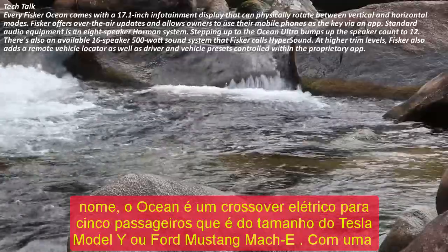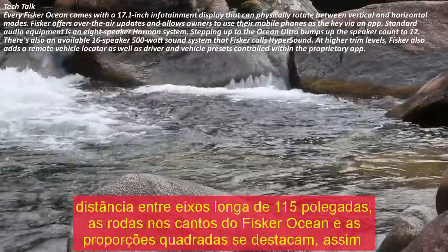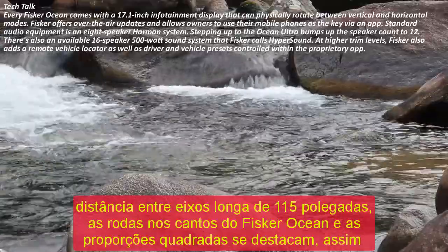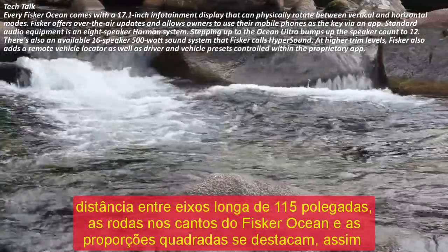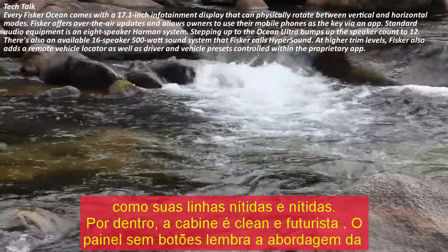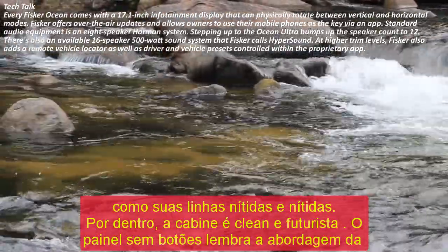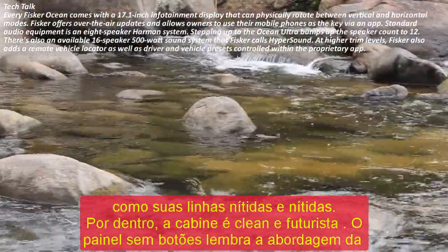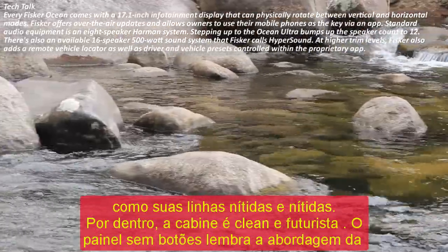Inside, the cabin is clean and futuristic. The buttonless dashboard is reminiscent of Tesla's approach, but the Ocean will have a massive screen that rotates, something we haven't seen in a car before. The 17.1-inch Revolve center screen with Hollywood mode can be rotated from a vertical portrait orientation to a widescreen landscape mode when the vehicle is parked. This allows customers to turn the cabin into a movie theater-like cocoon for passing the time while, say, the Ocean is being charged.